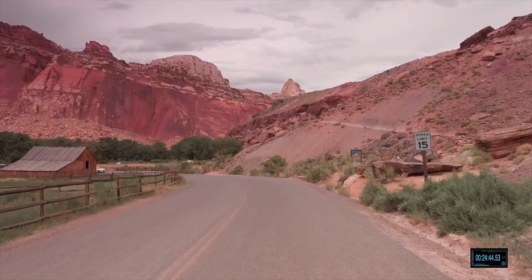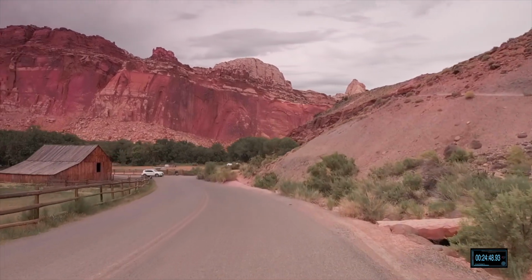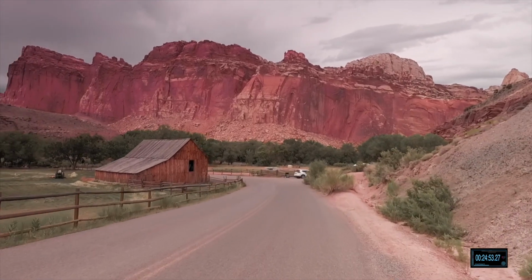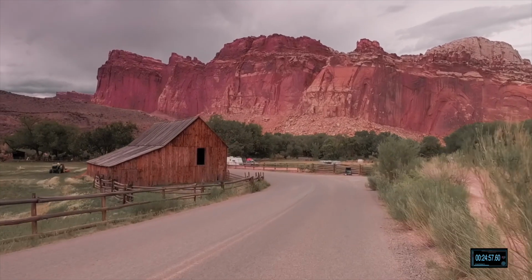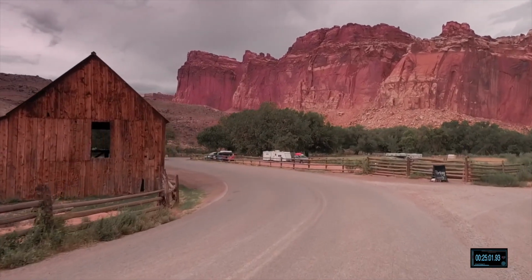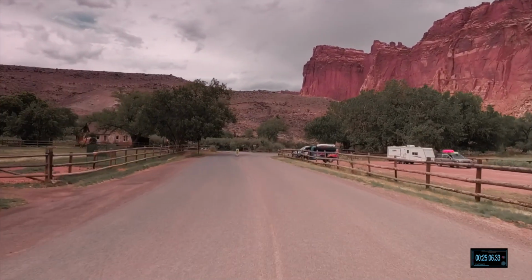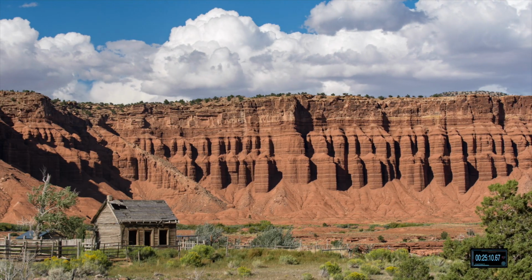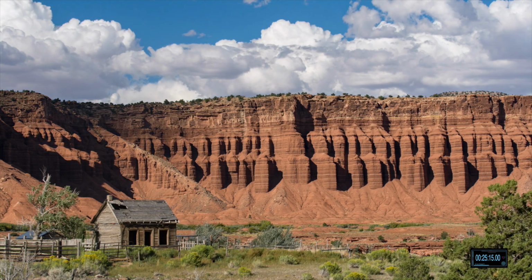It is unbelievable how big the park really is, as visitors can only see a little part of the national park because of the small amount of paved roads. In total, the park covers about 241 acres. Marvel at the magnificent nature and enjoy this beautiful landscape.